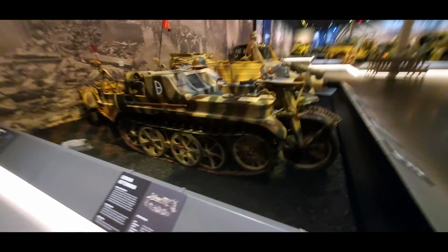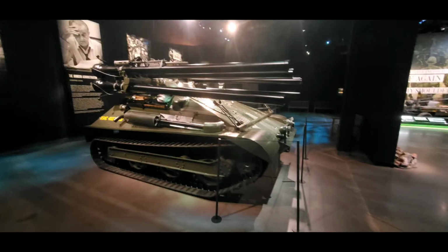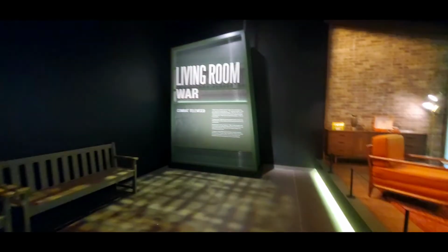We literally spent over 20 hours at this location in 2 days just to experience everything that this museum had to offer. And that's including all the outside equipment as well.